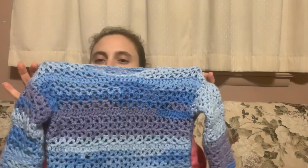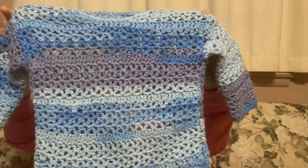I wrote this pattern so that you can use your gauge to make it any size you want with any yarn you want. You just need a top that you really like the way it fits, and then you make it a little bigger than the top. If you want it looser, make it bigger. You just start with foundation stitches to get it to be the width you'd like, and then go from there. It's very simple. It works up quickly.